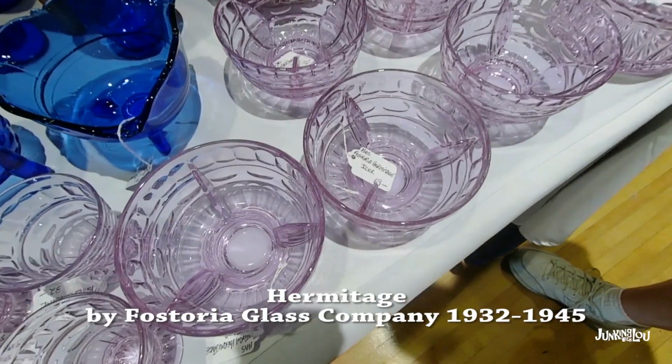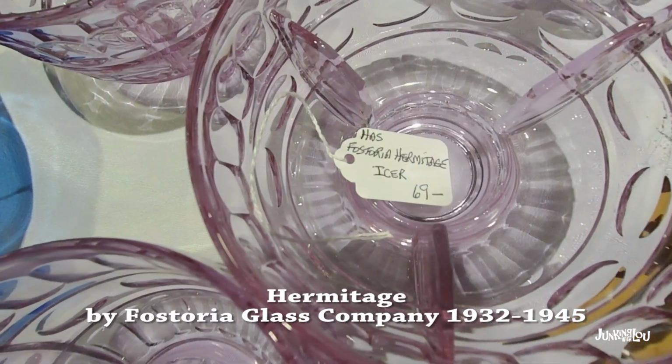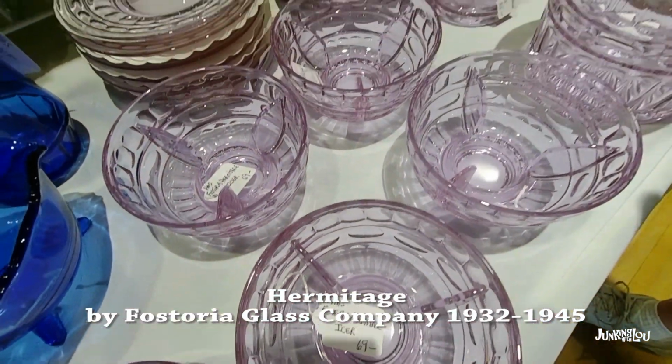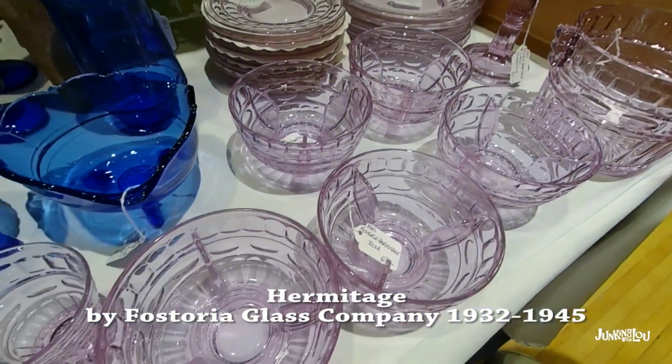And this is Hermitage by the Fostoria Glass Company from 1932 to 1945. And look at that neat, unusual light purple color. Just beautiful. You just don't see that color.